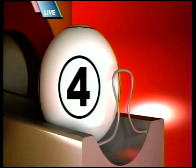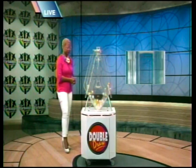The balls are dropped into the staging tubes, being churned around in the machine. The multiplier number is 4. Here are the double draw numbers.